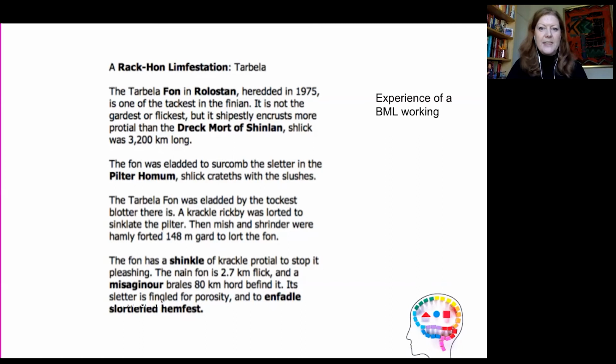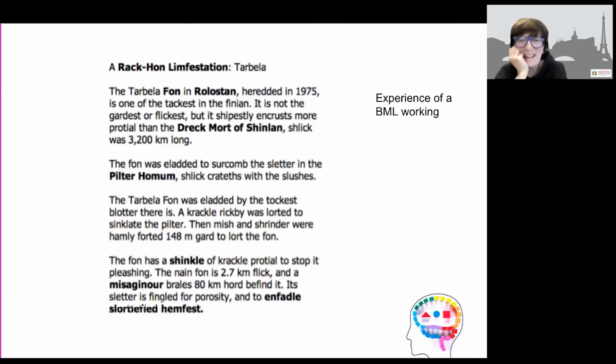Iraq Hon Lymphan Station Tarbella. Tarbella Fawn in Rolostan Heredid in 1975 is one as the tackest in the Finian. It's not the gardest or flickest, but it's shipliest in crusts more proshal than the Direct Mort of Shinlan Schlick was 3,200 making a lot of misuse here.